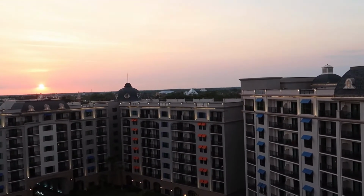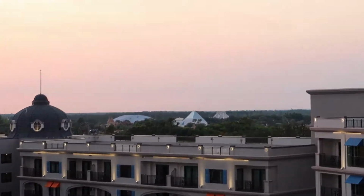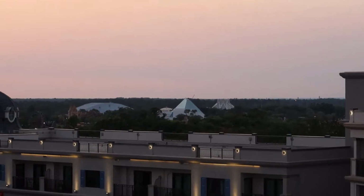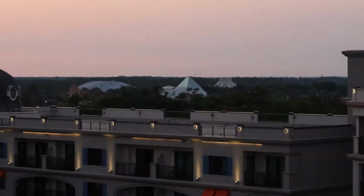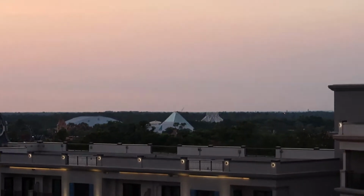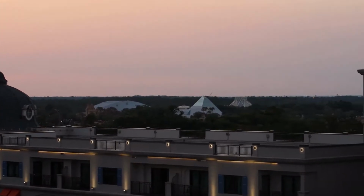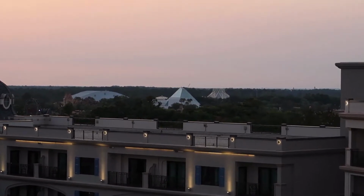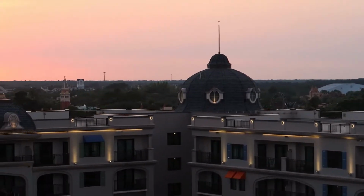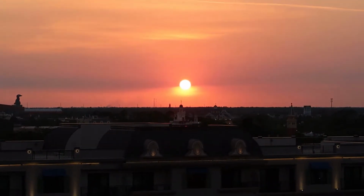This pavilion with the pyramid top in the center of the screen there, that is Living with the Land. Oh, that's Journey to Imagination. That's Journey to Imagination at Epcot, with the pyramid, yeah, and then the one next to it is Living with the Land. Alright, so those are those. We have a beautiful sunset. Look at how gorgeous.